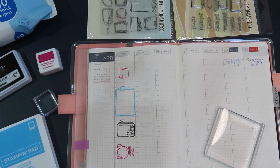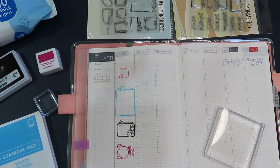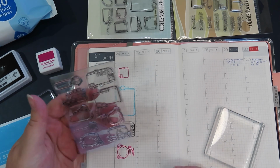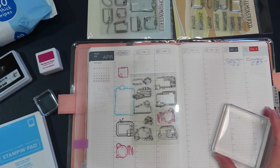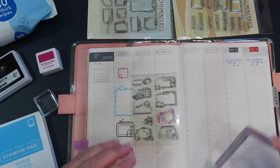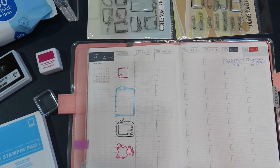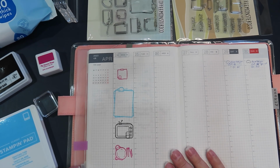There might be a... Okay, either I haven't cleaned that properly. I'll just check. I will show you too. I don't know if you can see. Can you see there is now a little bit of staining on that stamp? That's normal and it won't affect future stamping. Red colours, and this is a dark pink, usually leave residue on the stamp. Okay, so far so good.